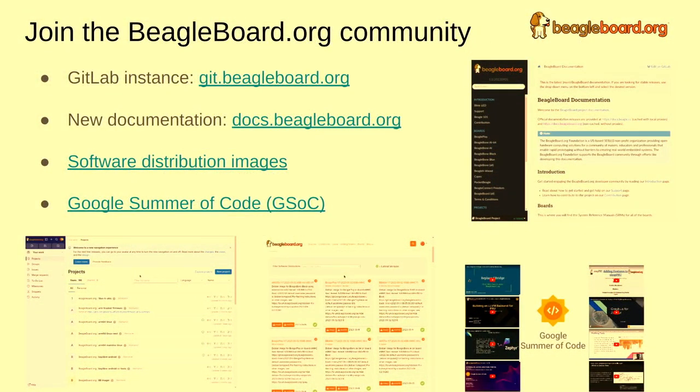We used to have things on GitHub and other various places. We started hosting our own GitLab instance, so you can find all the hardware designs and all the software and firmware and all those sorts of things on git.beagleboard.org. We also have a new docs website, and it's based on Sphinx, so it's much nicer looking, I think, than what we used to have in the past. And we've had some Google Summer of Code people that have worked on that, and also some people that we've contracted who are former GSoC students to keep doing that.